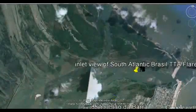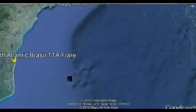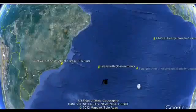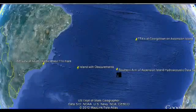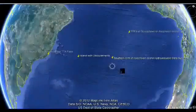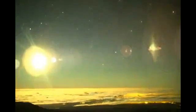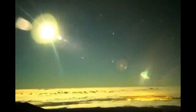And as you notice, the southern arm of the Ascension Island hydroacoustic system, that diamond is right here, just east where they said it was. Now let me show you what that flare hitting the ionosphere and being projected down from that ionosphere looks like from the International Space Station.